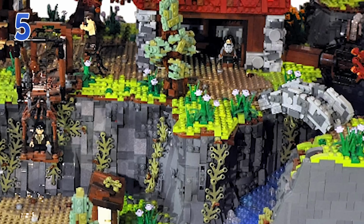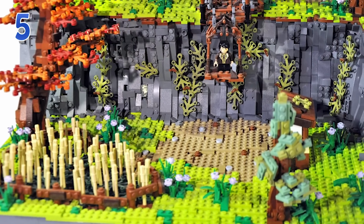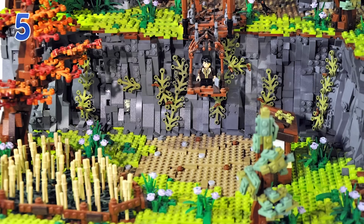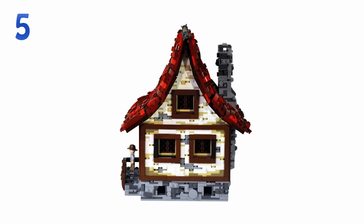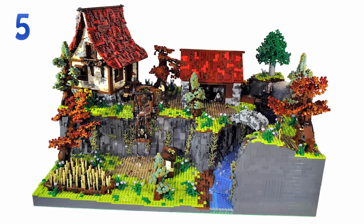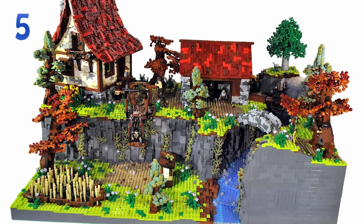the entire display. It kind of reminds me of part of a Robin Hood display that we showed some weeks ago, and I think this one is even better because it's more detailed, given the fact that it's just smaller. Everything here, starting from the trees to the buildings' roofs and all these colors for the grass, are just creating this wonderful ambience. I think I just have a soft spot for such builds, and this one hits the mark.